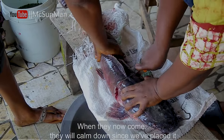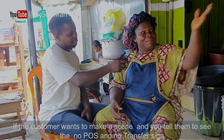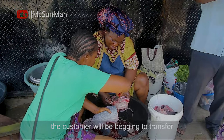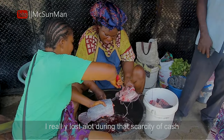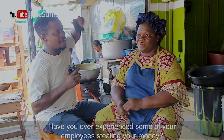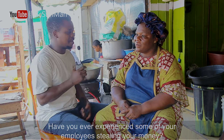When they came, they would calm down because you placed it. If the person wants to make noise, I ask the person, Mr., didn't you see the sign? No POS, no transfer. Then they will be begging to transfer. But when they transfer, I really lost a lot too during that scarcity of cash. Did you ever experience a time where maybe some of your girls stole money and you caught them?